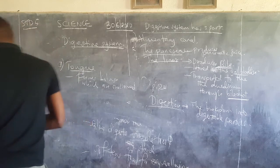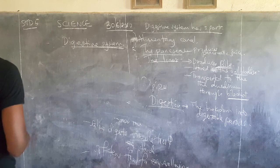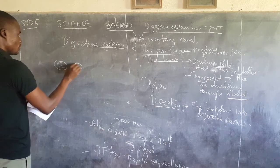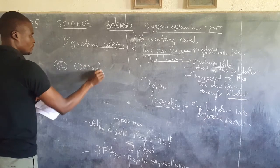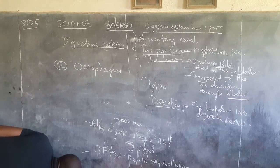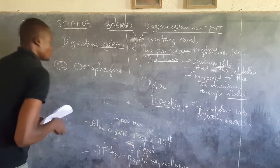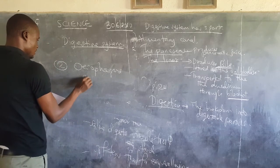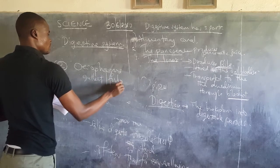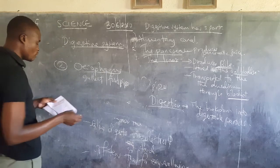So we go to our second part of the digestive system, that is the esophagus. Number two is the esophagus. It has several names. The esophagus is also called the gullet and also called the food pipe. So all these are the names, you can get any on the examination, so you should not be confused.